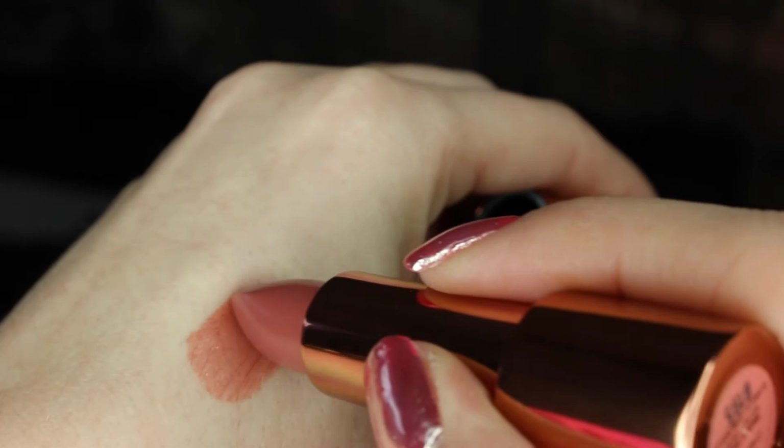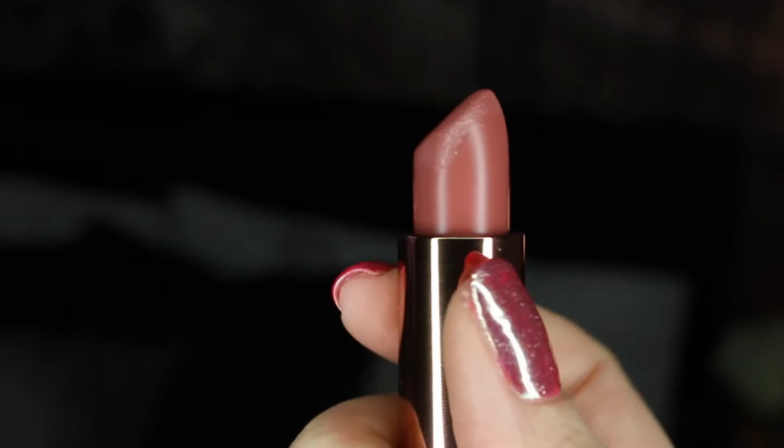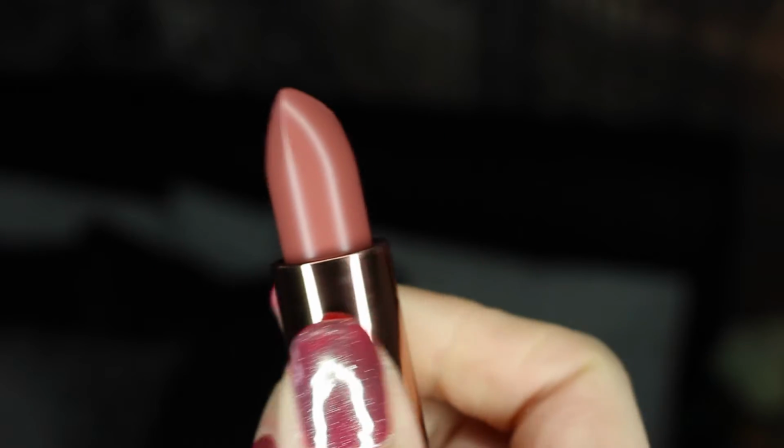Obviously I'll do the close-ups as well. I love the packaging, obviously rose gold, how can you not? I love it. It's just such a nice collection, and I don't really see many people talk about her makeup, but it is really good. It's on the pricier side, but I do believe it's worth it. And I also really like the eyeshadows, so give that a go.